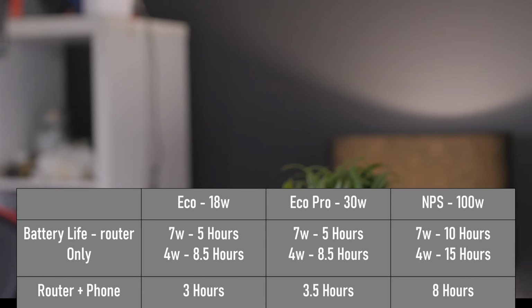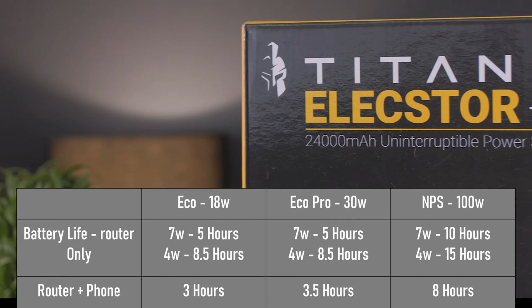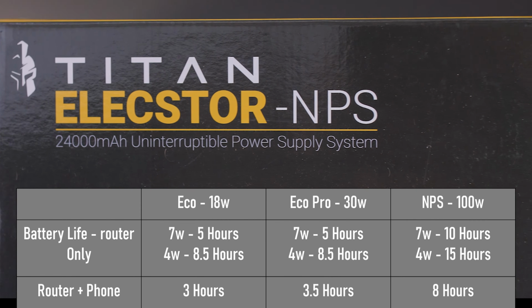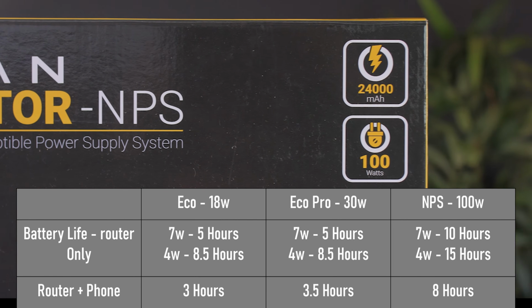Then lastly, the NPS lasted around 8 hours, with me constantly needing to switch out all of the different phones and use the battery up again to actually do a constant power draw with all of the different devices. So yeah, that was a bit of a mission as well.